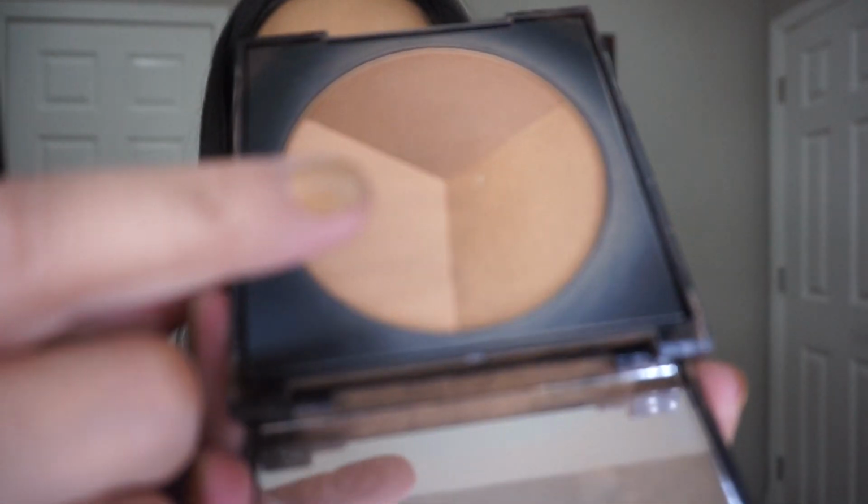I'm going to add just a little bit more of the darker shades, just to really add some warmth to my pale self. I just hit pan on this. That's how you know I love it. Look, there it is. Pan.